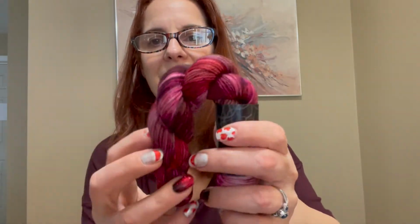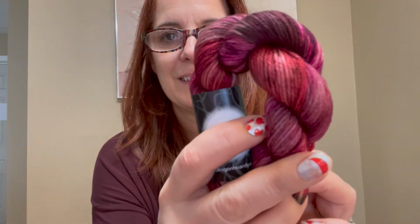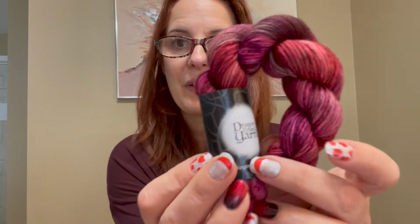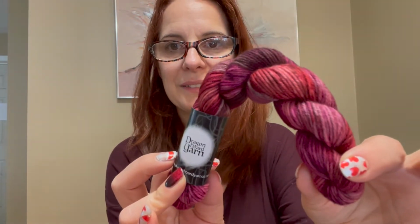Oh, look at this one. Oh, that's gorgeous. And this is the Imperious Curse. Yeah, that's a good color for that. Look at how pretty that is. I'm absolutely loving this. Definitely be getting one next year too.